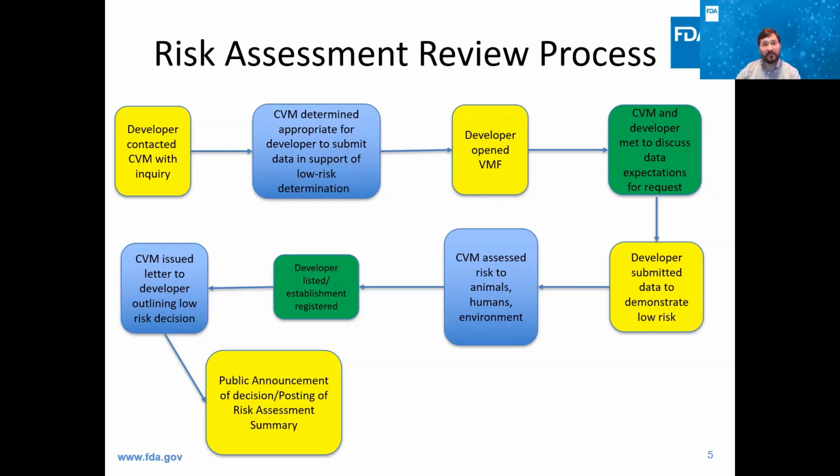As CVM conducted the risk assessment, the developer also listed their IGA and established registration to comply with 21 CFR Part 207. Listing and establishment registration helps FDA maintain a current inventory of regulated products and identify where manufacturing operations are performed in case any issues that affect product safety or quality are identified once the product is marketed.